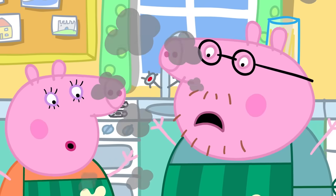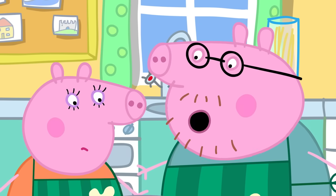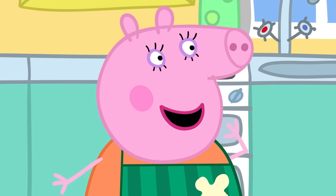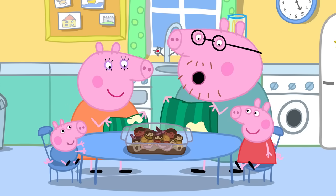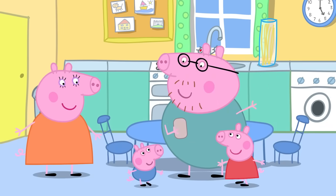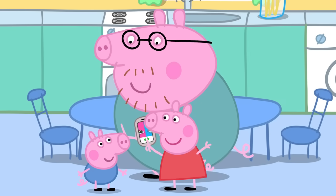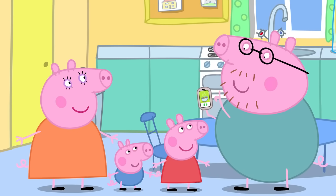It is dinner time, but dinner has been burned. Oh dear. Do you think we can still eat it? I think we should treat ourselves to a takeaway. Hooray! We choose what kind of food we like and it gets delivered to our house. There's Chinese takeaway, Indian takeaway, or sushi. Can we have this one, please? Peppa wants to order Chinese takeaway.